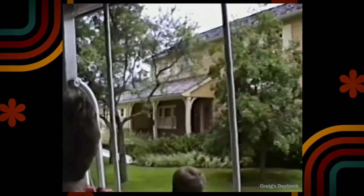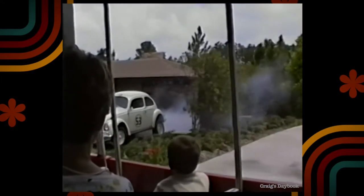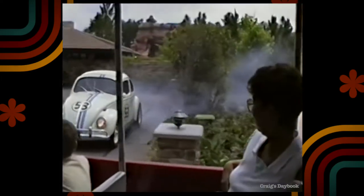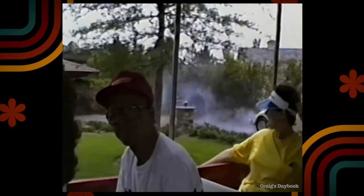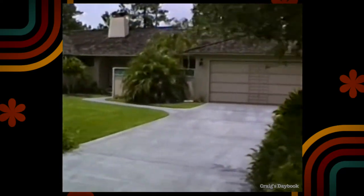Hi, Herbie! Everybody say hi to Herbie! Herbie's parked in front of Burns' house. He's almost entirely here on the Disney-MGM Studios property. No, that was Alan and Madison's house in the TV movie Splash 2.